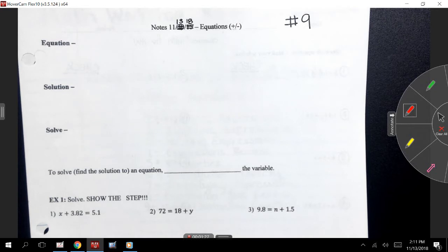Okay? So, here's the thing. Do you think it's easy to learn one step when you're just doing one? Or do you think you should wait to learn how to do one step when you get to where you're doing 4- and 5-step equations? Do it now, guys. All right?